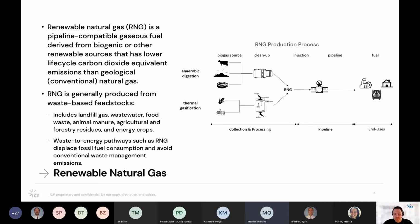So firstly, just a little bit of level setting for RNG. What we're talking about here is the pipeline compatible natural gas that is equivalent chemically to geological natural gas, derived from biomass or biogenic sources. So it has lower GHG emissions than the conventional natural gas.